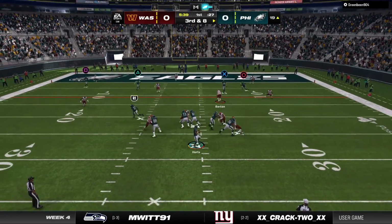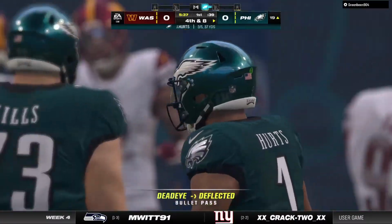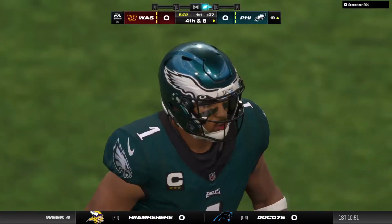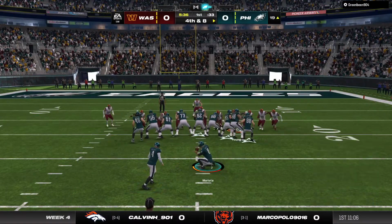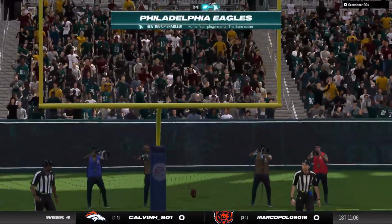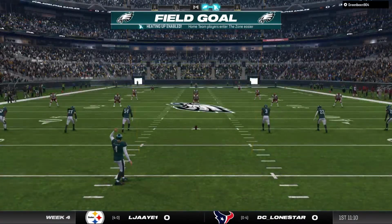Hurts. That ball nearly intercepted, but he could not hang on. Oh, a pick there certainly would have been nice. Instead, at least, it'll be 4th down. The kick by Elliott is good. So he's been automatic to this point of the season, and he connects on the field goal there.